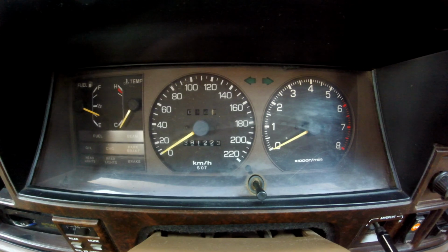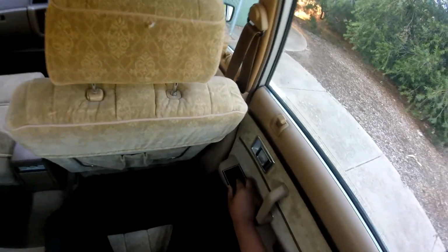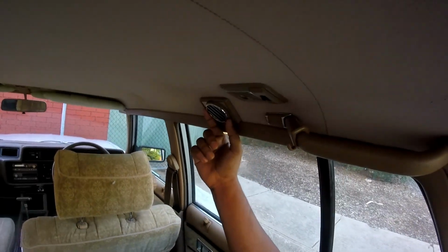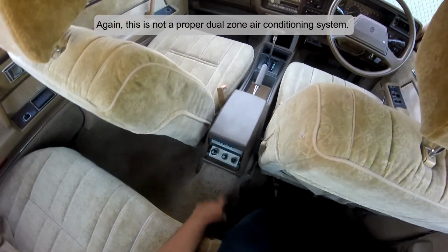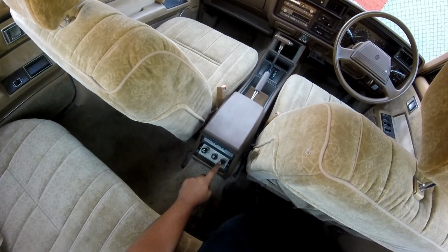Nice and clean Japanese instrumentation cluster. I'm just going to quickly show you the rear seat as well. Rear ashtray, power window controllers, dual zone air conditioning vents, another courtesy lamp, dual zone air conditioning controllers, and you also have another cigarette lighter and the basic controls for stereo from the back seats as well.